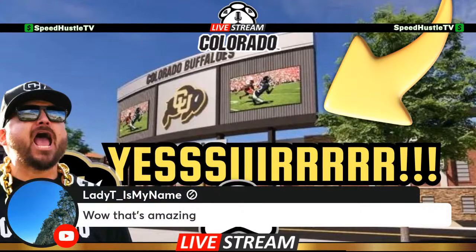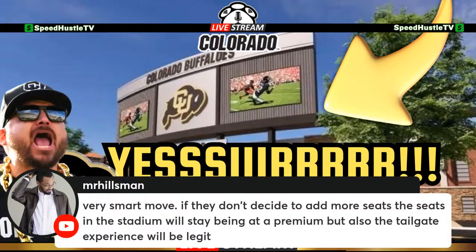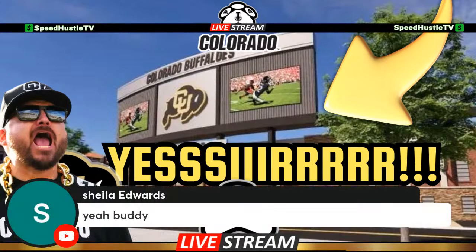Lady T said, that's amazing. Mr. Hillsman says, very smart move. If they don't decide to add more seats, the seats in the stadium will stay being at a premium, but also the tailgate experience will be legit. Definitely. Yeah, buddy, Sheila Edwards said. Oh, now Miss Sheila Edwards.